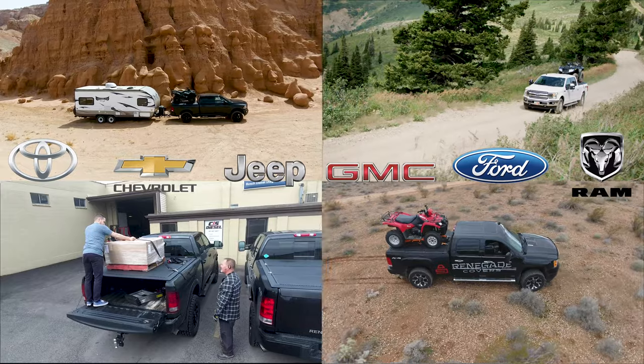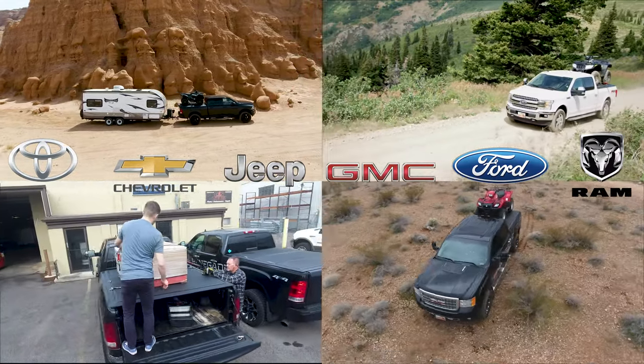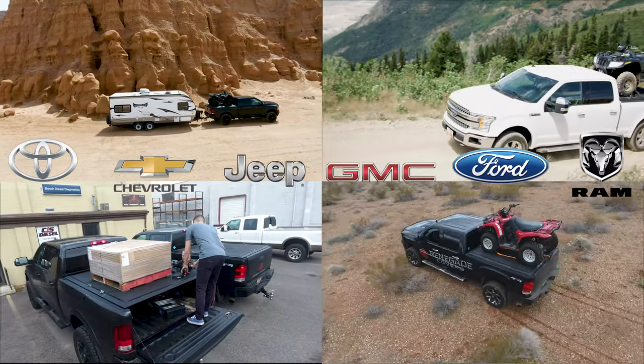Covering a wide range of trucks, Renegade bed covers have an easy installation without drilling holes. Renegade covers provide excellent customer service from truck people for truck people.